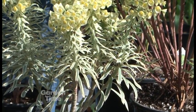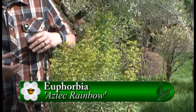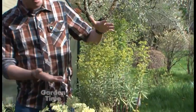And then this is one I just particularly have fallen in love with. It's called the Aztec rainbow, and in the cooler temperatures it gets these radical chartreuse colors, and you know, there's some hints of burgundy and red in there, so it's just really a dynamic plant. And as you can see, it gets a little bit larger than this one, which stays compact.